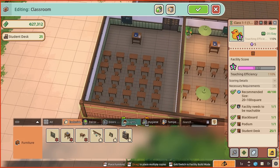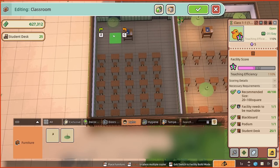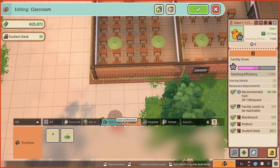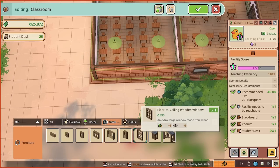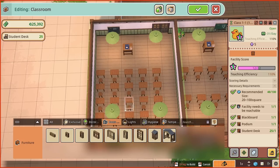And of course, some very important things. For example, lights. They might be quite helpful. So we'll put a light there, and a light there, and a light there, and a light there. And we will have some windows as well, because that seems like quite a good thing. We'll have a large wooden window there, and a large wooden window there. And there we go, a lovely well-lit room.